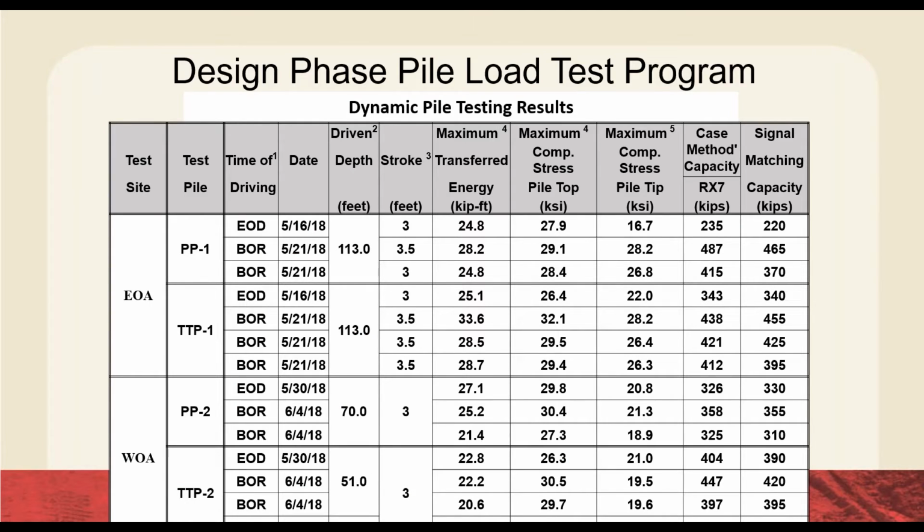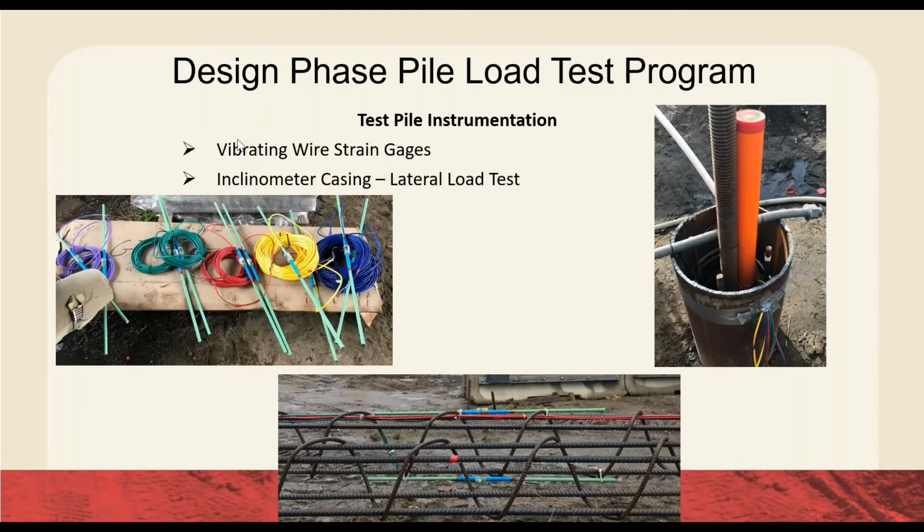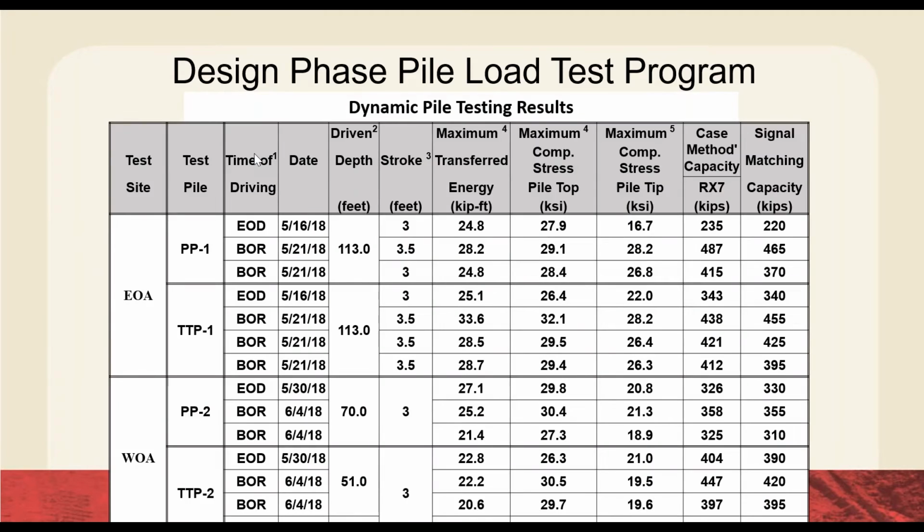So we have, I think we're missing. Let me go back. This slide.